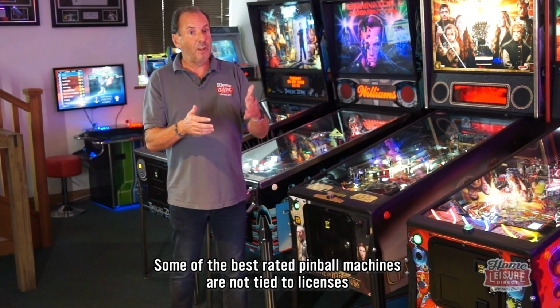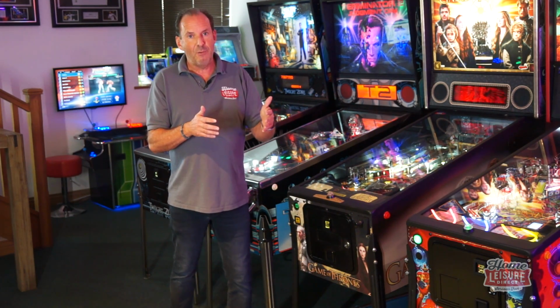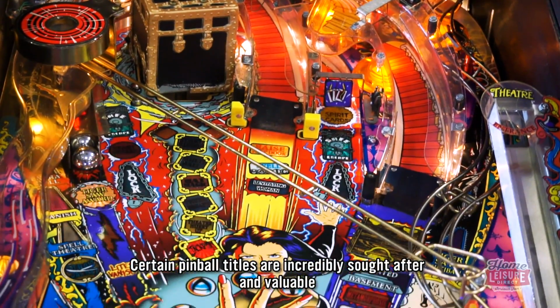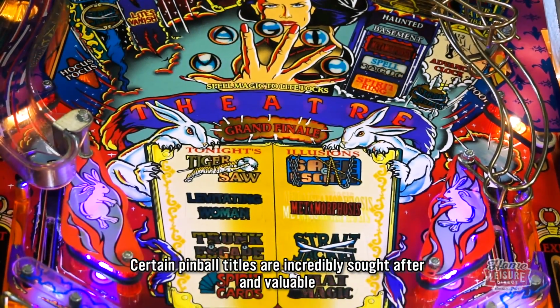consideration. The thing I would say though is that those titles I mentioned, stuff like Medieval Madness, Theatre of Magic, they very, very rarely come up. Attack from Mars, we might get 1 or 2 a year if we're lucky of those ones come up, and when they do, they are serious money. They are collector's pieces, and they've generally found their way into people's collections, and they don't often come up for sale again.